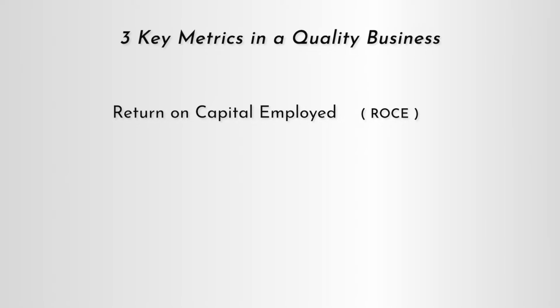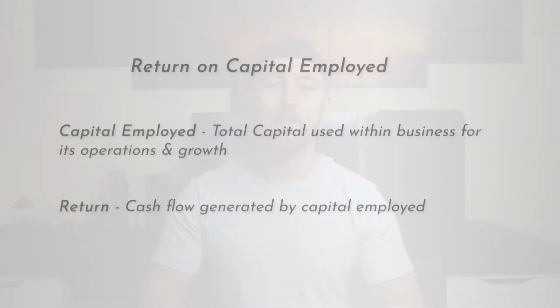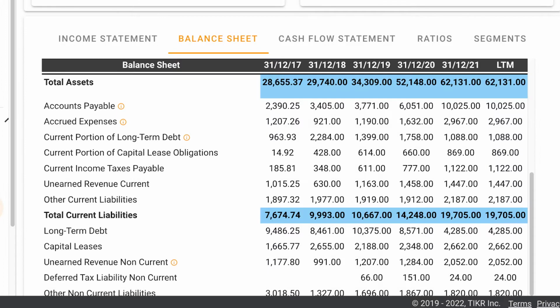Okay, so the first key figure used to determine if a business is high quality, which is used by Warren Buffett, Nick Sleep, Charlie Munger and many others, is return on capital employed, or ROCE for short. Quite simply, the capital employed is all the capital being used within the business, and the return is how much cash a company generates using that capital. So essentially, it's the return that the company gets from investing capital in itself. Let's say we had a business with $100 in total capital employed, which you can find for any business by taking the total assets on the balance sheet and subtracting current liabilities. So total assets minus current liabilities equals total capital employed.